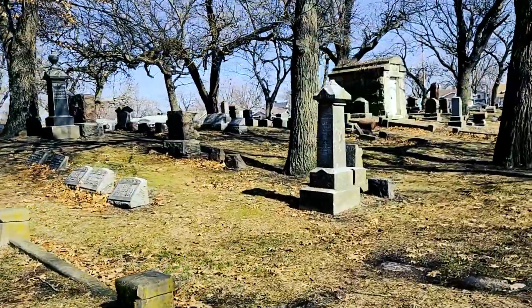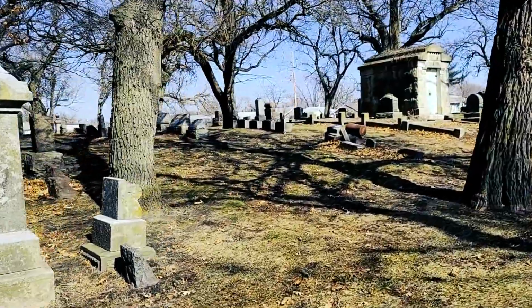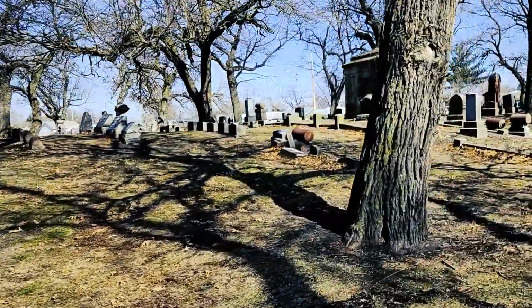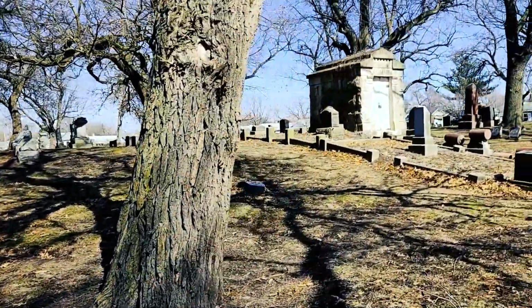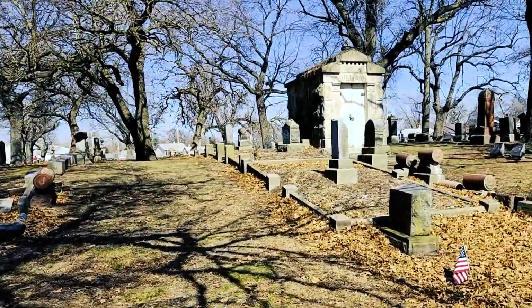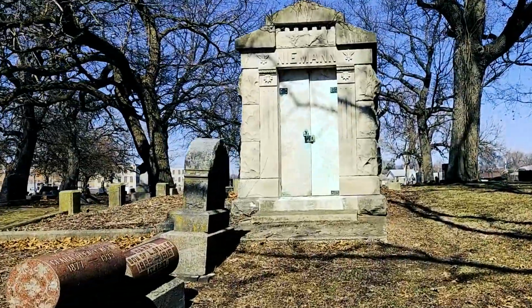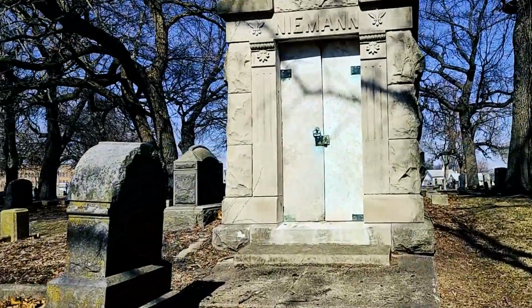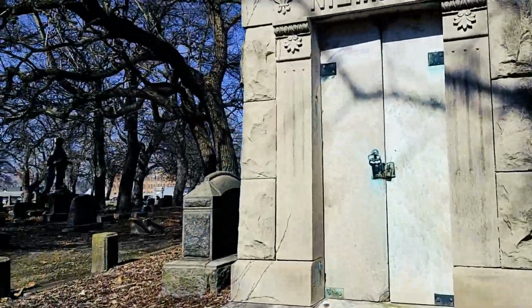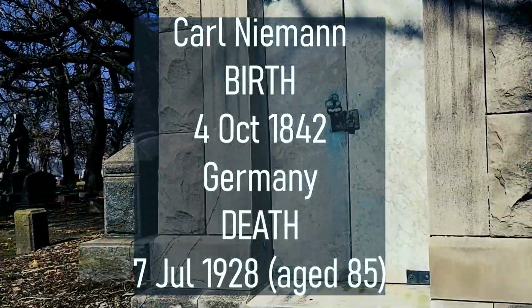Very cool. We got a small mausoleum right here. Yeah, the door has hinges. Small though, that's for sure. But I'm sure it does its job, right? Let's see how long this thing's been sitting here. All I see is Neiman. Right there. I don't see any name right here.